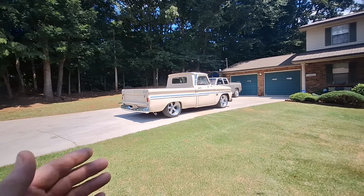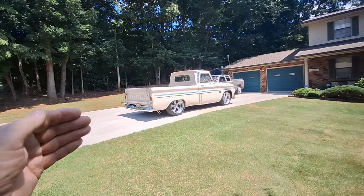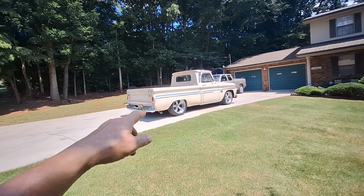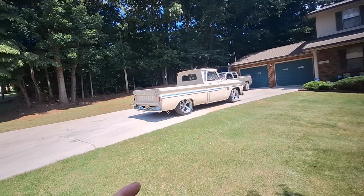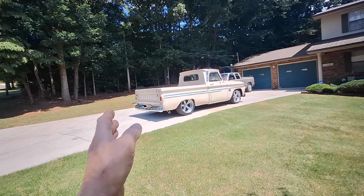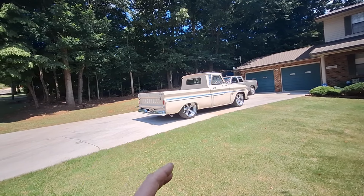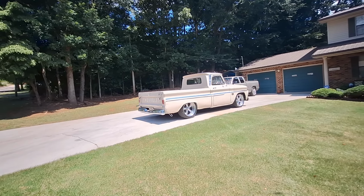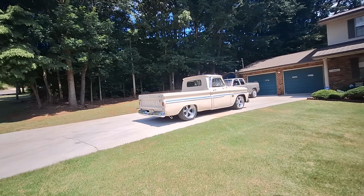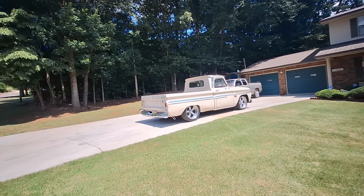Let me know what changes you would have made if you were building this truck. Some people might have put a step side bed on it. It came with the fleet side bed, so that's another thing that kind of attracted me, because if you ever do see one, most of the time it's a step side. Now, there's nothing wrong with a step side. I like step sides too. Truly, I do. I've had some, not 66, but 57s and stuff.